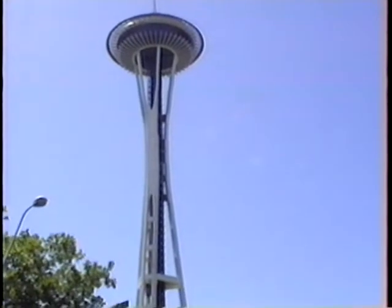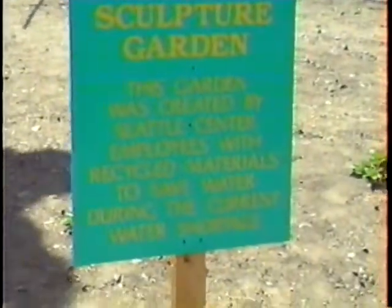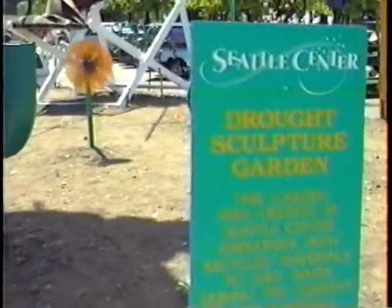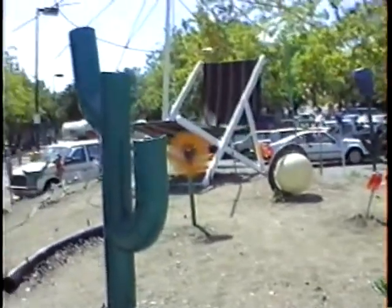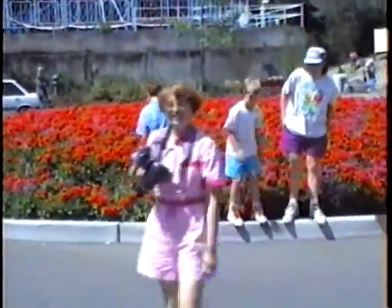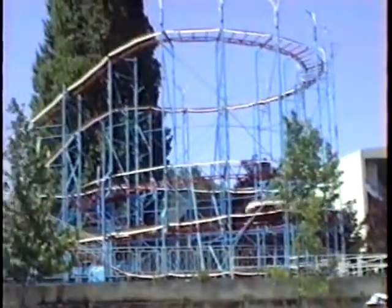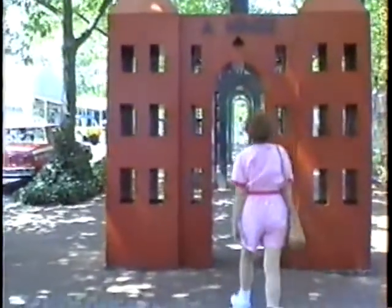There's the famous Seattle Space Needle, built in 1961 for the Seattle World's Fair. Let's go check it out.